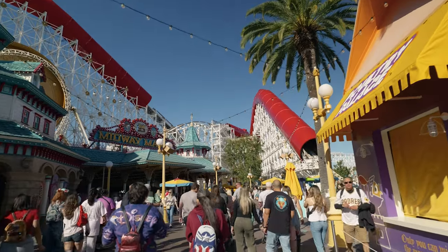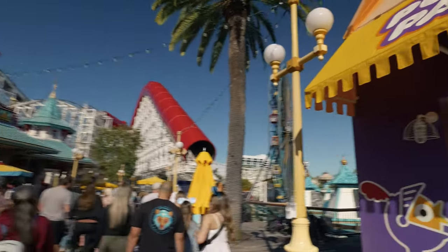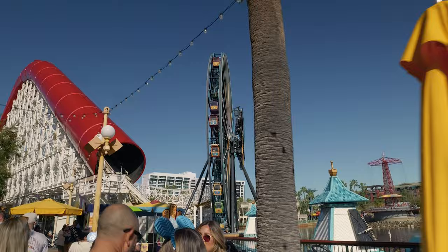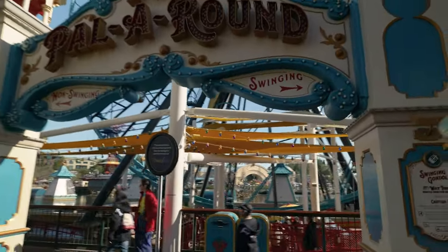Just walking through here, it's just extra cool. There's a lot to look at, a lot going on. And I bet this place does look really neat at night. Man, this Incredicoaster looks crazy. Oh boy, okay. I think that's where we're headed for this crazy looking Ferris wheel thing. Oh, Pixar Pal Around. That's what this thing is called. You have a choice. Swinging and non-swinging, we gotta do the swinging.